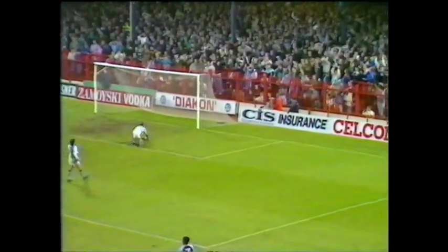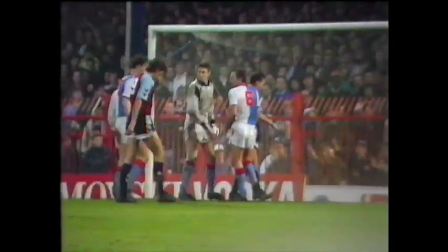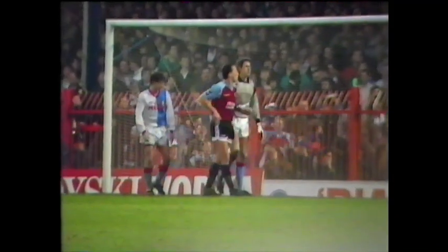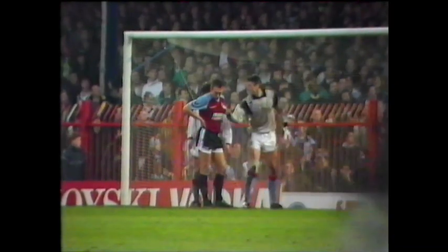It's Platt. Good play! Oh, he's hit the bar! Or did the goalkeeper get a touch? It's a corner anyway. Good effort by David Platt. And Aston Villa, suddenly, from being on the defensive, are starting to look threatening again. Their fans are all packed behind that goal, and it's going to be a corner to be taken by Gordon Cowans.